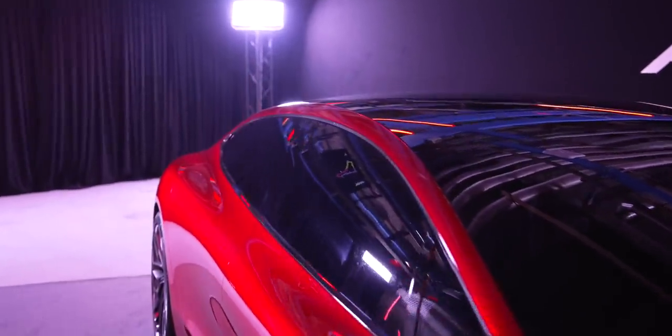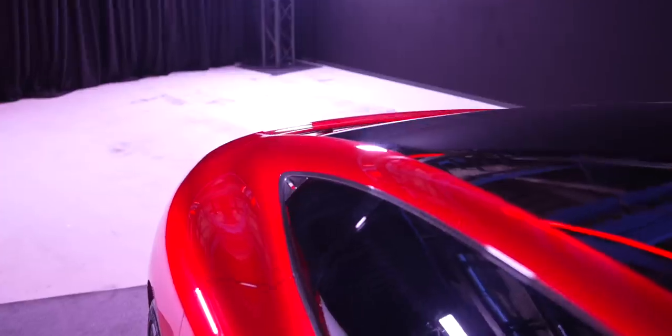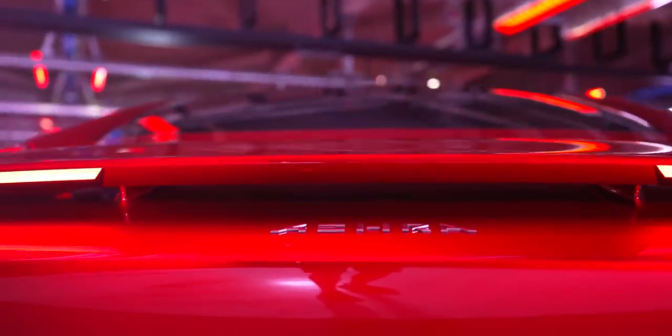And just looking at this thing, you can very clearly see how it's going to function aerodynamically. You don't need a wind tunnel and a smoke gun to understand that. You can sort of just see for yourself the way the air is going to flow over the top, tuck into this little rear wing, and then really clean break across the back.